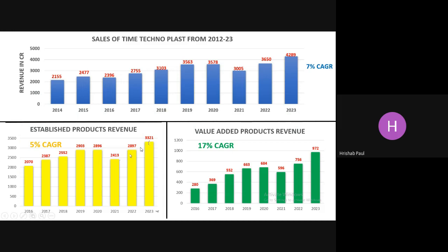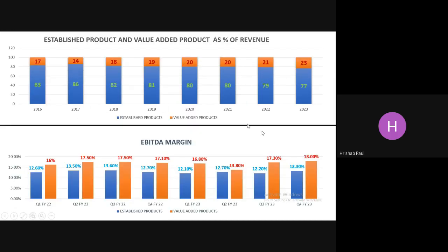This has mainly occurred because of the China Plus One model, and from 2021 to 2023, the established product segment has grown at 11% CAGR. Now, here comes our most important part, the value-added product revenue part. This portfolio of the company has grown at a 17% CAGR, as you can see from 2016 to 2023. As of now, nearly 80% of the company's revenue comes from the established segment, and 20% comes from the value-added segment.